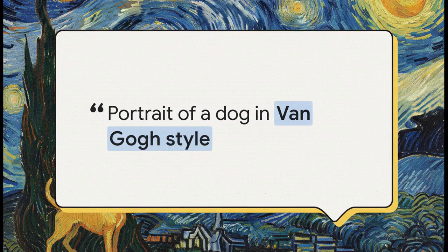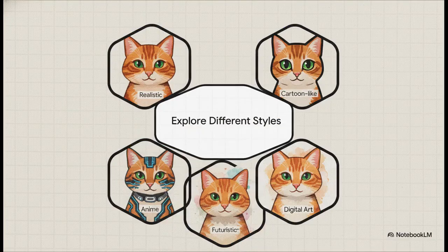And get this, you can even channel the great masters themselves. By saying Van Gogh style, you're not just asking for a picture of a dog. No way. You're asking for those wild, swirling brushstrokes, that thick paint, that emotional energy. The AI actually understands that artist's unique fingerprint and tries to mimic it. How cool is that? And honestly, the number of styles you can play with is pretty much endless.